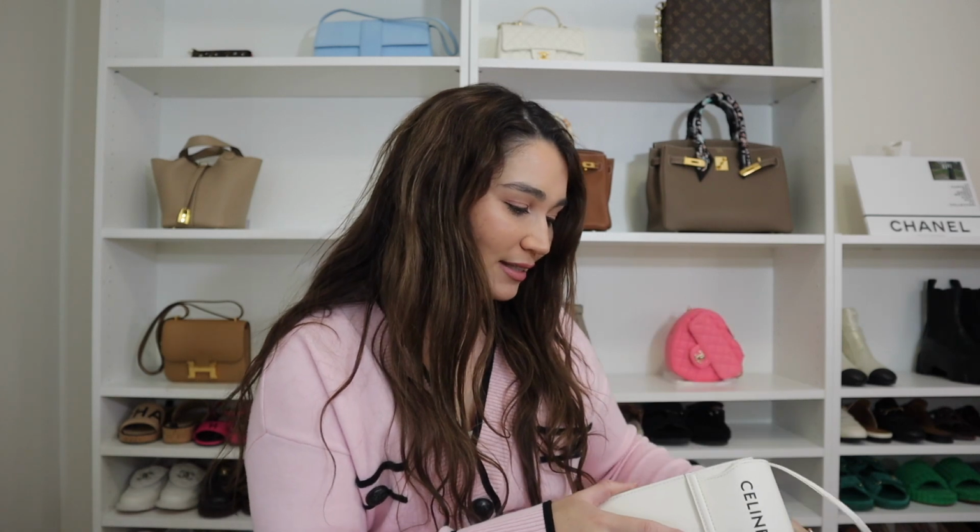So this is the other item that I picked up for myself. I actually bought this on one of the Facebook groups from someone who was selling it in excellent condition, and I'm really glad that I got it. I bought this actually before my birthday, but I had to send it off to get prescription lenses put in.